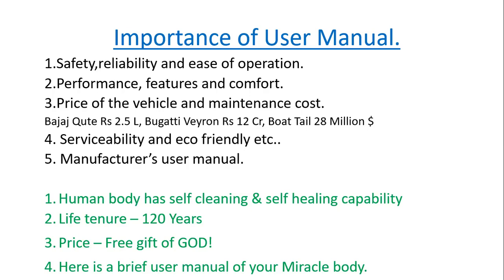So do we have a manual for this? Are we maintaining the body as per its design? Are we doing the regular, required things or not? So we'll just examine this, friends. The importance of the user manual.